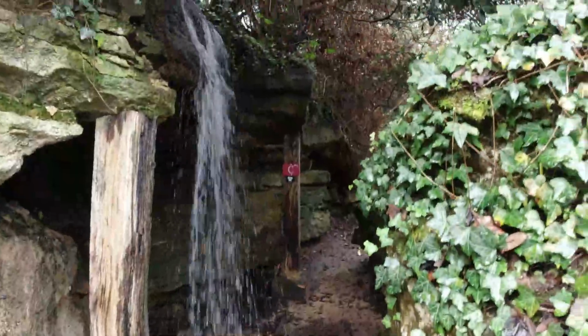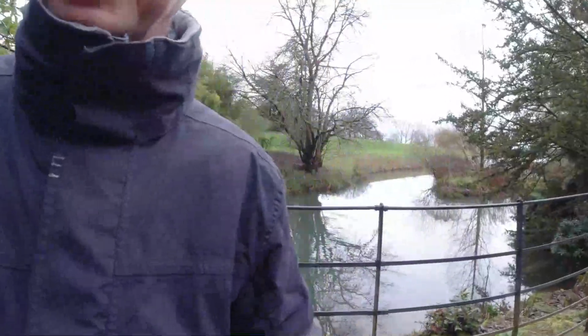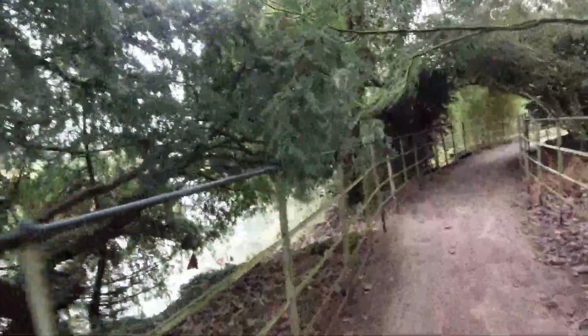So, this is a waterfall. And we're going to the lake. Are we in the Philippines here? Yeah. One of the seven falls? We're in the Philippines. Hope it's not going to rain. It's like a mystical garden, isn't it?